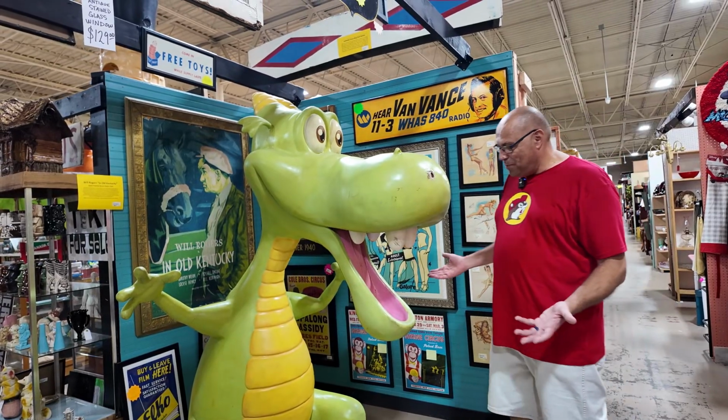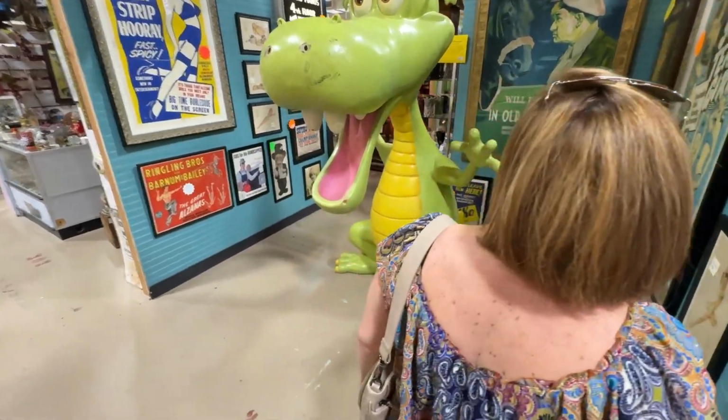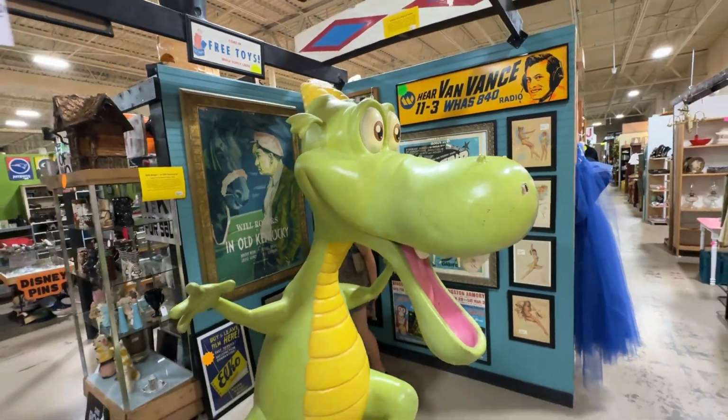I think this is really cool. I think this might be from Pete's Dragon. But I think some things maybe are not for sale because they're just for display. Because this is such a cool place to visit. And obviously you're looking for things to do in Orlando. This is free. He's bigger than me.